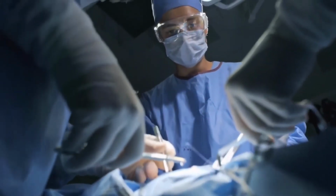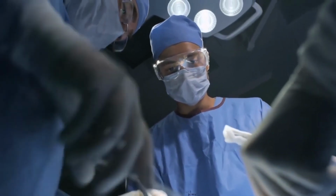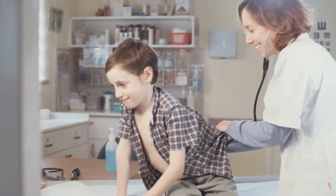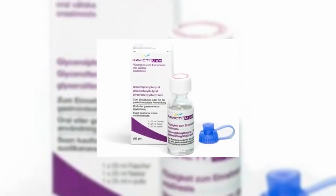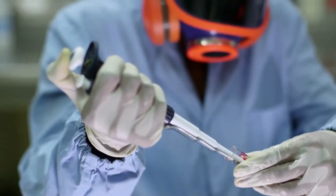This disease is quite devastating to say the least, and patients often require the use of a wheelchair by late childhood. These children typically do not survive past their teens, which is just sad. Number 2. Ravicti. Now there is a reason as to why this is the second one on our list. The price tag of Ravicti is quite expensive.